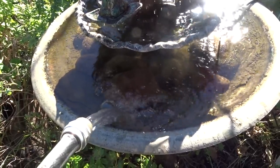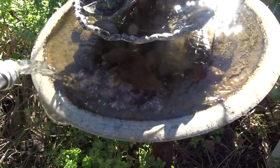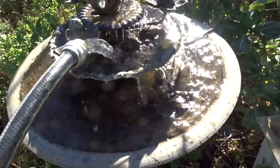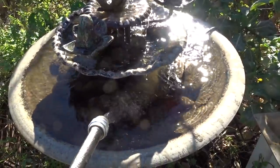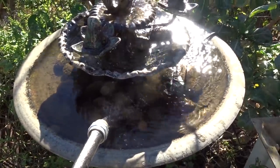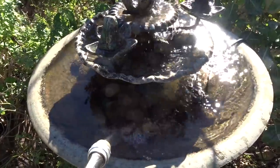Oh, now the little bushtit can't come and drink here. They have to drink on the top. It's shallow on the top. He was just so excited to find it shallow. Okay, I'm done. Back to work.